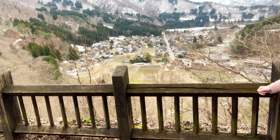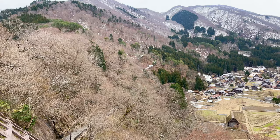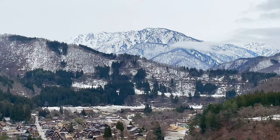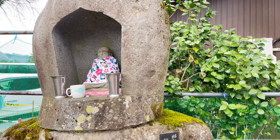Look at this view! The little houses, they look like gingerbread houses, even though it's not winter. They remind me of gingerbread houses. I can really see why this place is known as the Fairy Tale Village. It really does look like something out of a fairy tale, and that is largely because of the uniqueness of the architecture. And it's so cool to think about the history behind it. This unique architecture that developed due to the geographic isolation caused by the mountains. And now we have this beautiful World Heritage Site that everyone can enjoy. I'm so happy to be here.